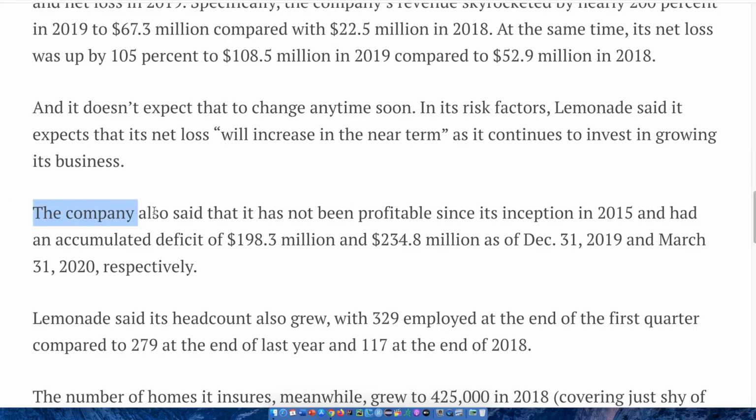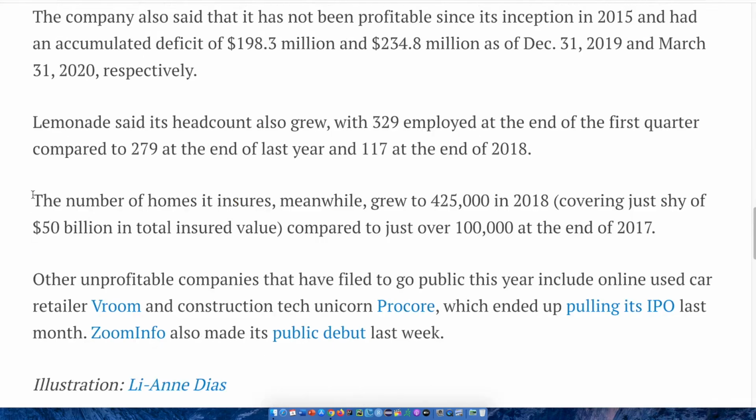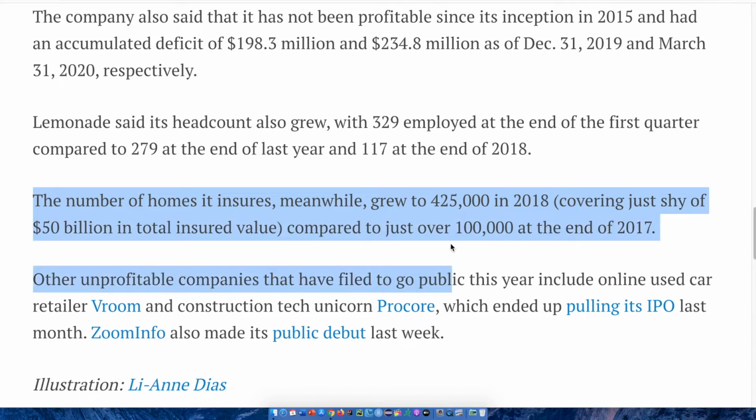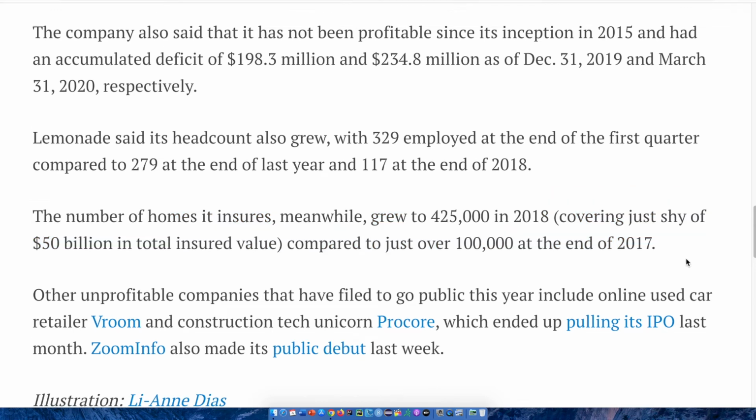Continuing on that, the company also said that it has not been profitable since its inception in the year 2015 and had an accumulated deficit of $198.3 million and $234.8 million as of December 31st, 2019 and March 31st, 2020 respectively. Looking at some more metrics, the number of homes that it insures meanwhile actually grew to 425,000 in the year 2018, which is covering just shy of $50 billion in total insured value, compared to just over 100,000 at the end of 2017. So as you can see, even though they are not profitable just yet, they do continue to grow and expand at a very quick and exponential pace.